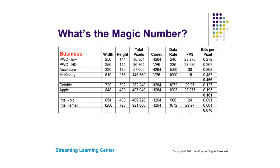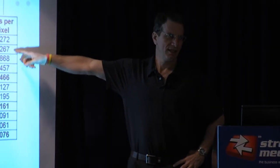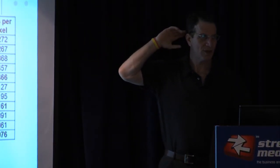At 720p, YouTube is around 2 megabits a second. Okay, so Intel is pretty aggressive here. The video looks pretty good. At 848 by 480, they're about half the data rate as Apple, and they're still getting good quality. So when I talk about getting the configuration right up front, this is the number that I focus on. And it's what I recommend everybody knows about every file they produce.